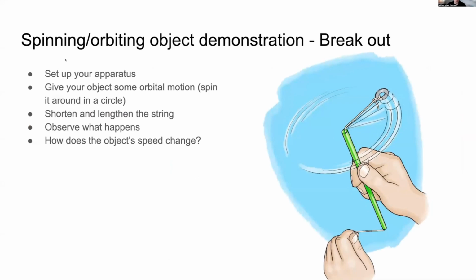we're going to look at our spinning orbiting object demonstration. You're going to make a device that looks something like this image on the slide. You want to set up your apparatus. You should have your materials at hand, ready to go. You want to give your object some orbital motion. You're going to spin it around in a circle. You've got a worksheet where you're going to shorten and lengthen the string, so you're going to make some measurements there, and then observe what happens.